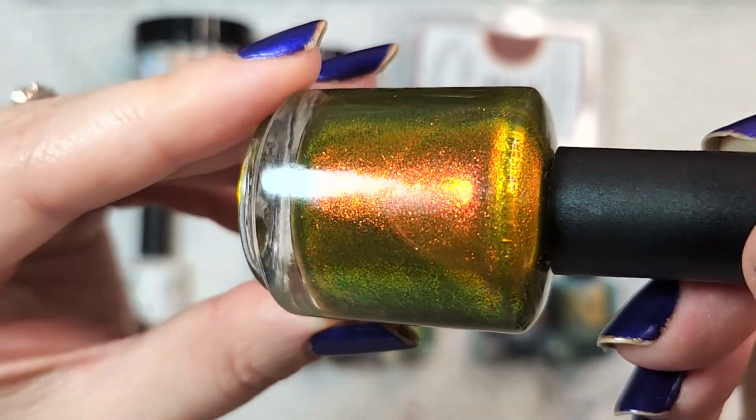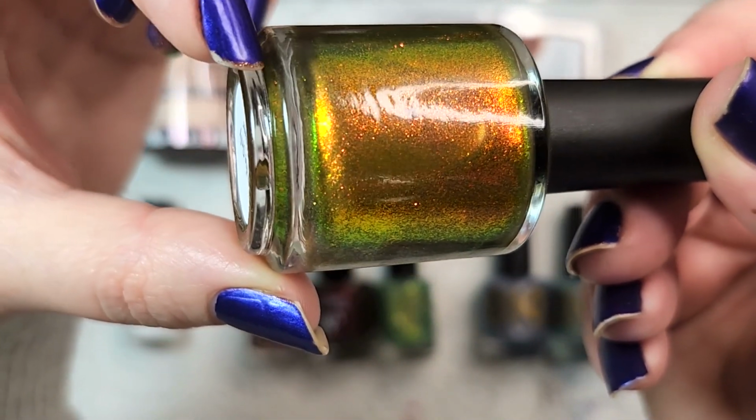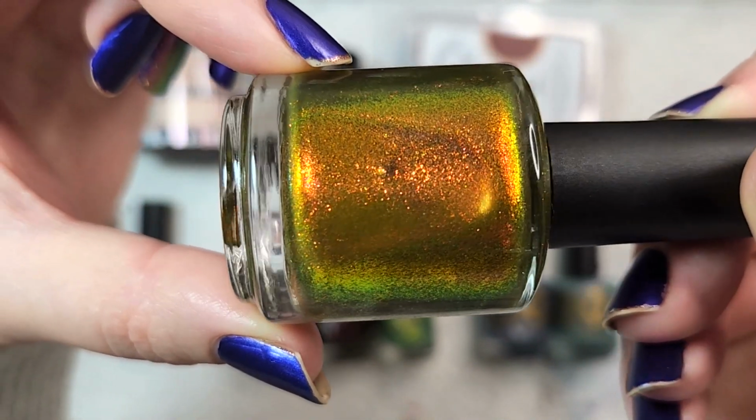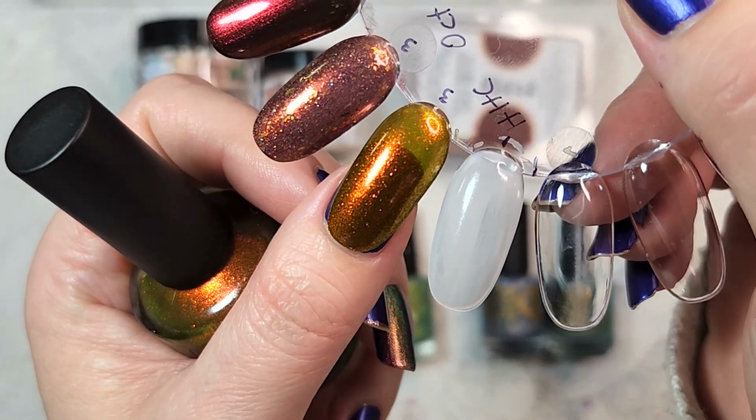The shifts on this are really beautiful. You've got those warmer fall tones. You do have a brighter green shift there at the edge of the bottle through orange and yellow. This is it in 3 coats.